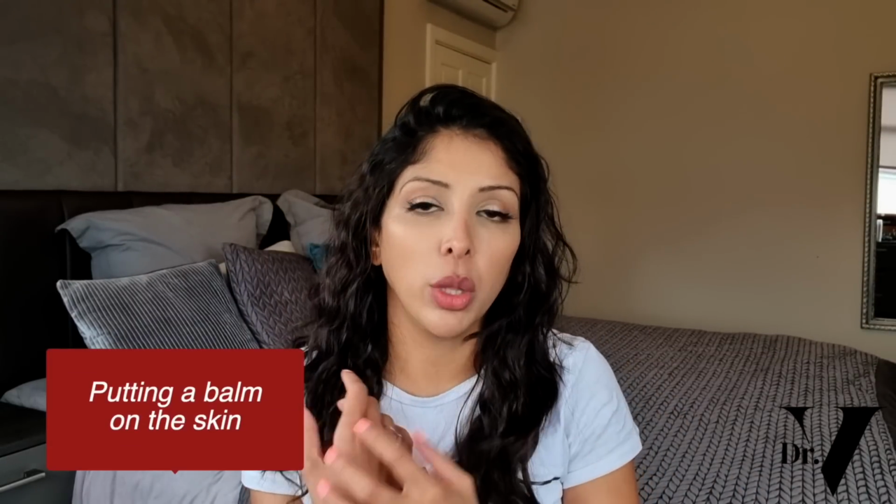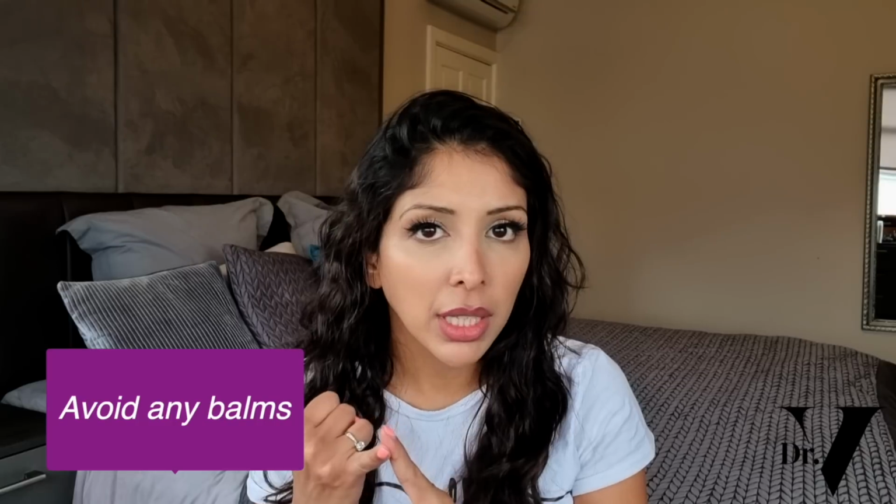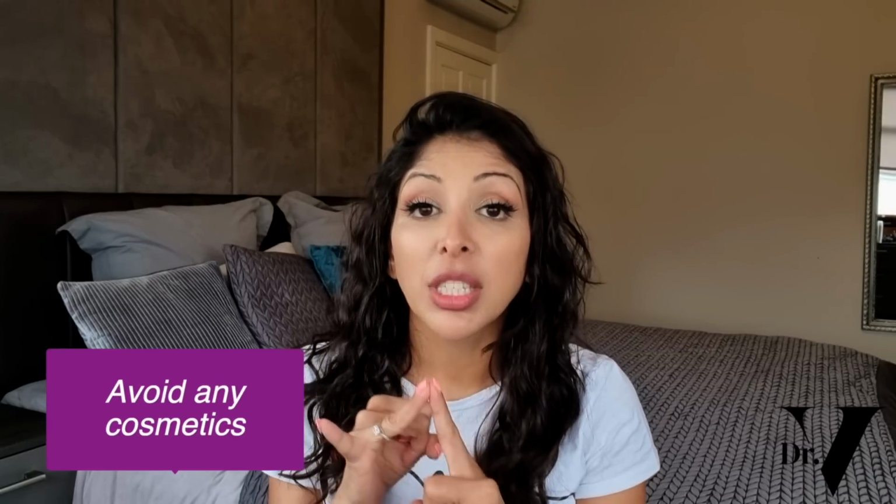The other mistake that I see people making is putting a balm on the skin. Now, a balm is a fatty covering. And what that does is it retains heat. It's the exact opposite of what we're trying to do. We're trying to cool the skin at this point in the immediate aftermath. So avoid any balms on the skin, avoid any cosmetics.